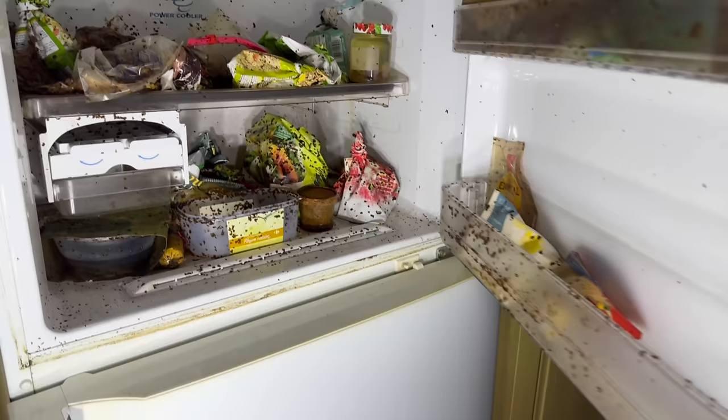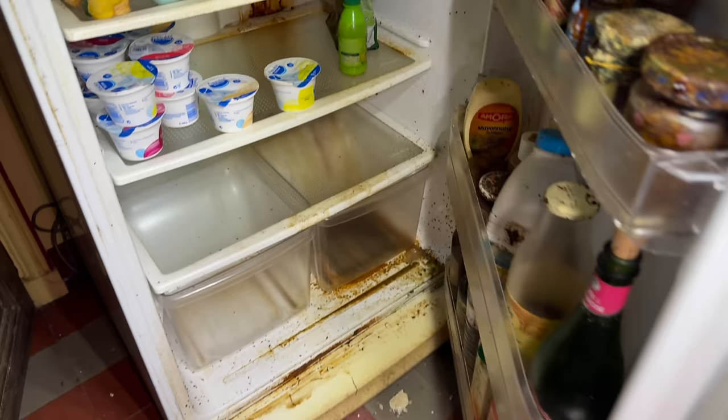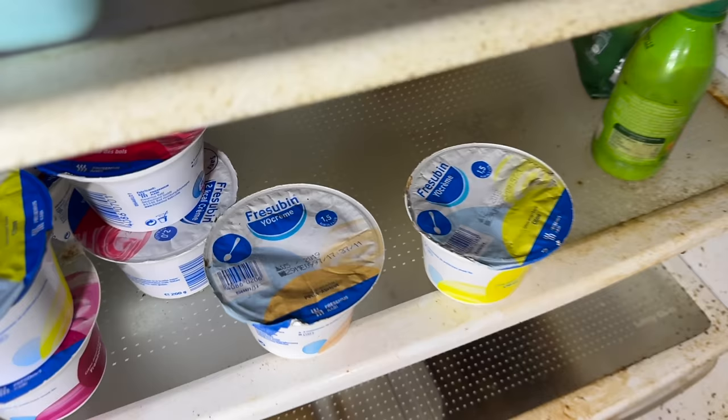Oh my God. Ooh, we've got a fridge here. Should we have a quick peek inside? Oh my God, that is disgusting. Cool. And again in here, to see if there's any food. Yeah, look, all of the food is still in there too. We're trying to find a date. 2019 on those yogurts. Quick, shut that up again.